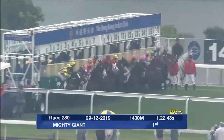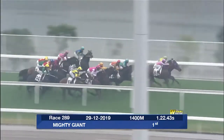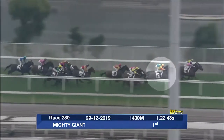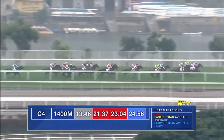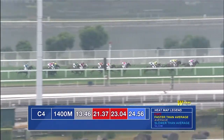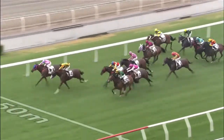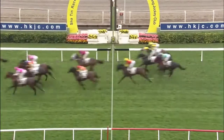Now we're going back to the end of December here. This is race 289, and he only scrambled home here, beating Fantastic Show, who meets him again in this race. But I think if you look at the heat map at the bottom of the screen there, the mid-race splits are very strong, and Mighty Giant up on the lead did plenty of work through that middle part of the race, and he was a sitting shot to be run down in the home straight, but he managed to cling on and win in what was a much better effort than it might have looked at first glance.